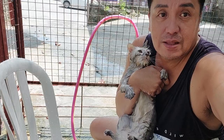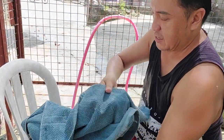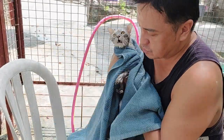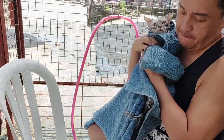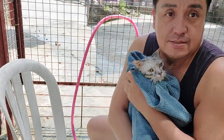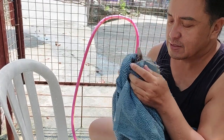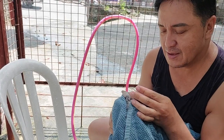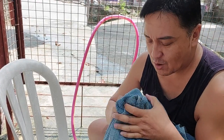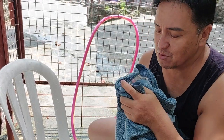Let's get your towel. Okay, we're back. And got her towel. Baby. This is her exclusive towel. It's warm, because I put it under the sun. So it's warm. And in a few minutes, we're going to have a blower.